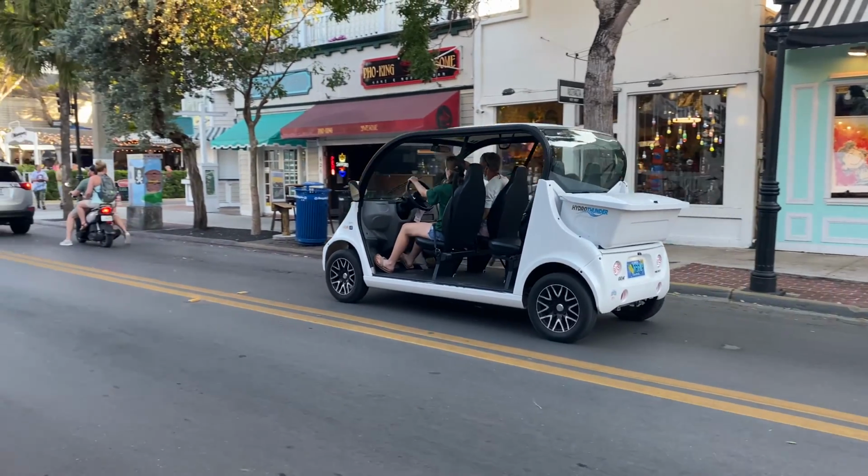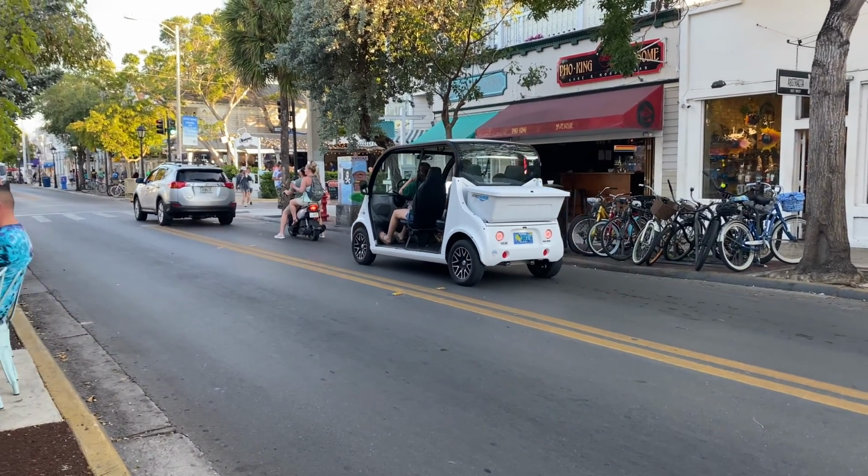Today I'm going to tell you what you need to know about renting an electric car in Key West, Florida.